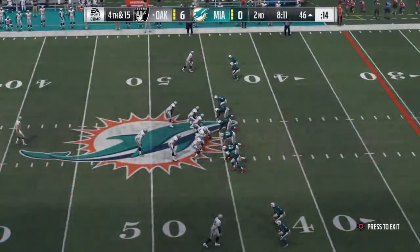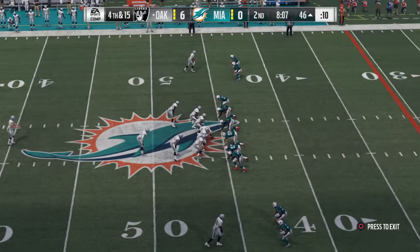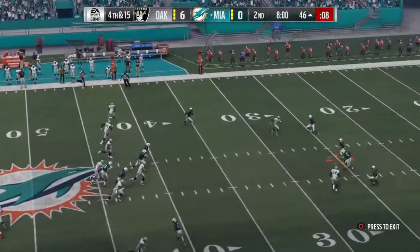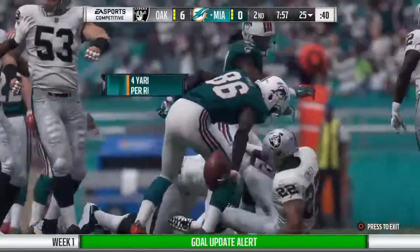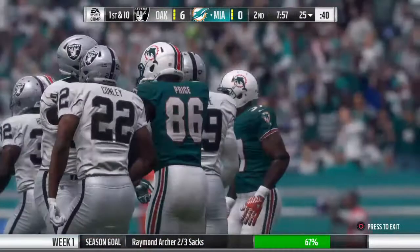Here's the Raiders punter now as he's on here to punt it away. He's been a busy man here in this first half as he gets it away. That'll go for only 17 yards on the punt. And out will come the offense as they take over.